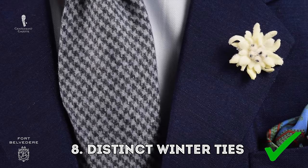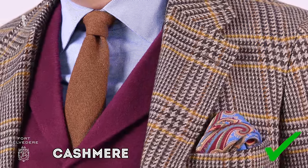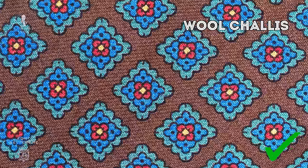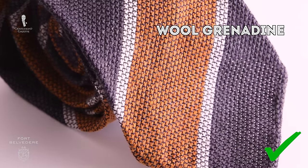The eighth item you want to invest in are distinct winter ties. That means maybe a cashmere tie, a wool tie, and that could be a printed wool challis tie, such as the ones you can get from Fort Belvedere. We also have them as bow ties. Or maybe if you want a little more texture, you could go with a wool grenadine.